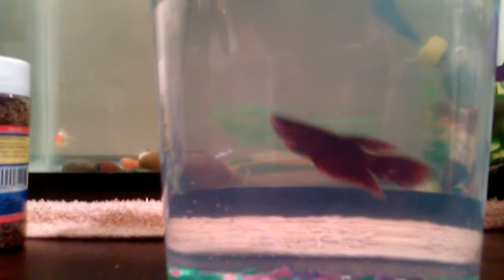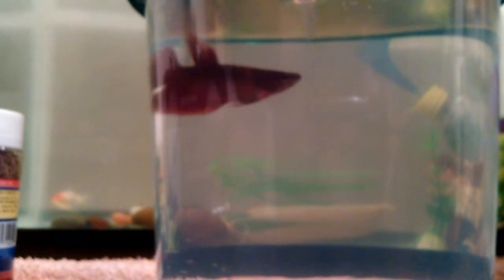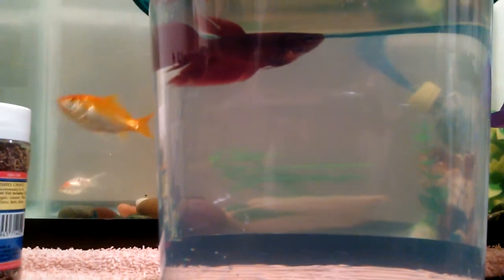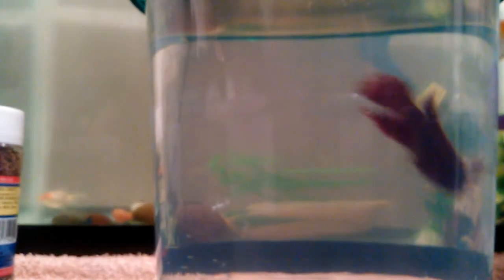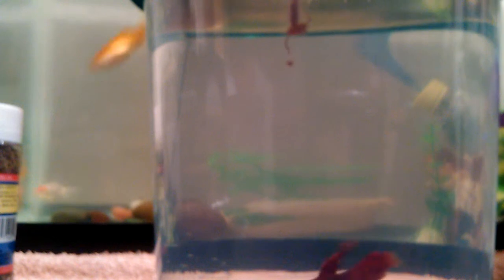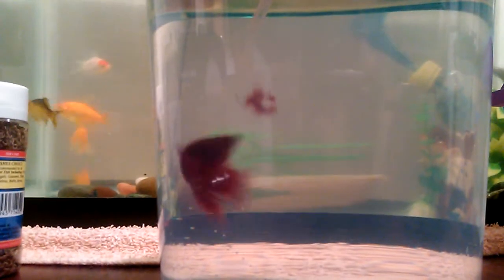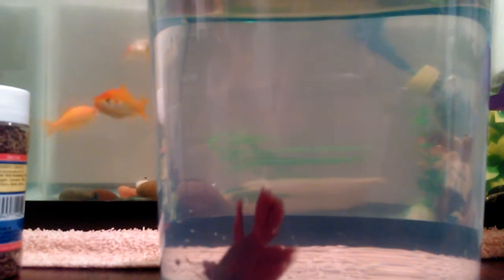Sorry about that. Here is Peppermint, and I'm going to feed her now. There she goes. She bit the test tube. That's what she loves doing. I'm feeding her live right now. I'm hoping to breed her with my elephant ear. What are you doing, girl? Eat it. There you go.